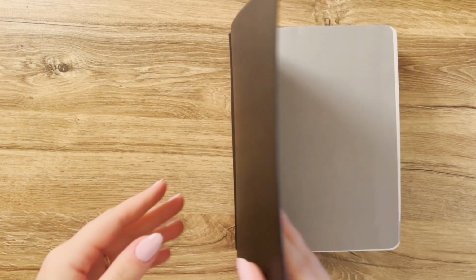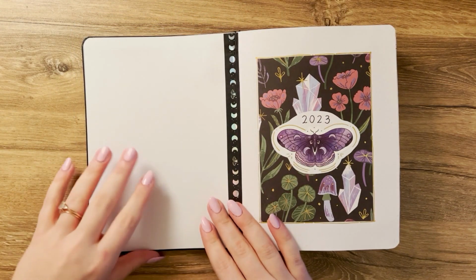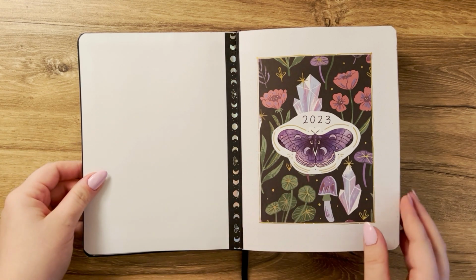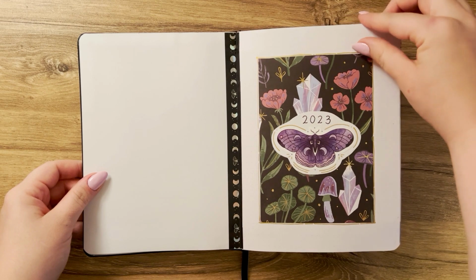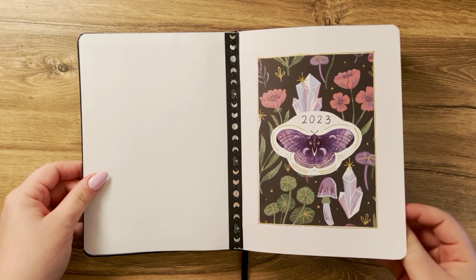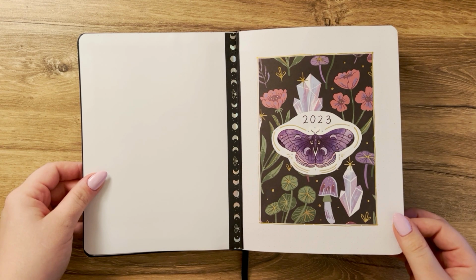So starting off in the journal, I cut out the first couple of pages that were index pages because I wasn't going to use them and they bothered me being there. And then I just taped over that with washi tape. And then this is my first little cover page. Love this paper so much.